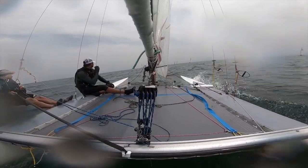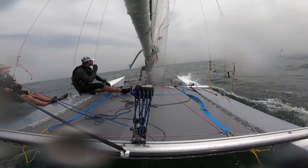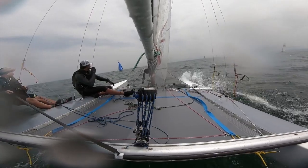All right, so we've got the boats coming down with the kites up now as well. We're on port tack, they're on starboard tack. And if they get a big gust, they might just get a little bit excited. So out the way, please.